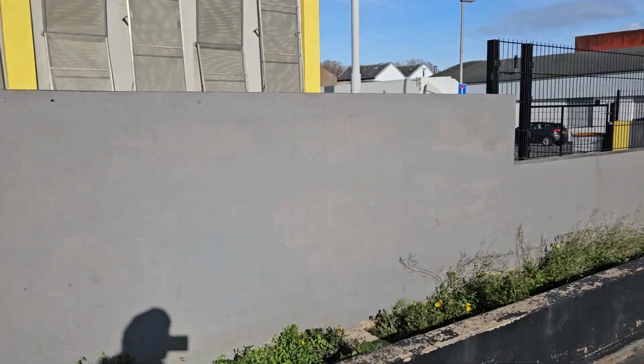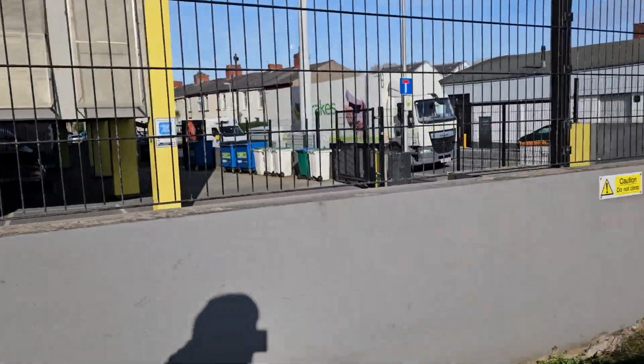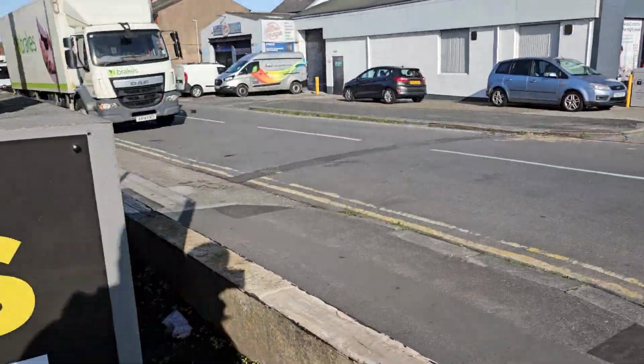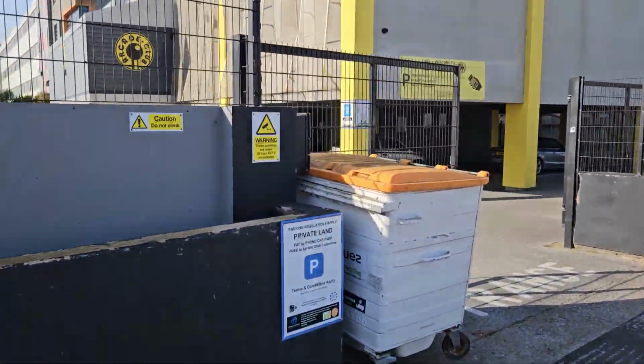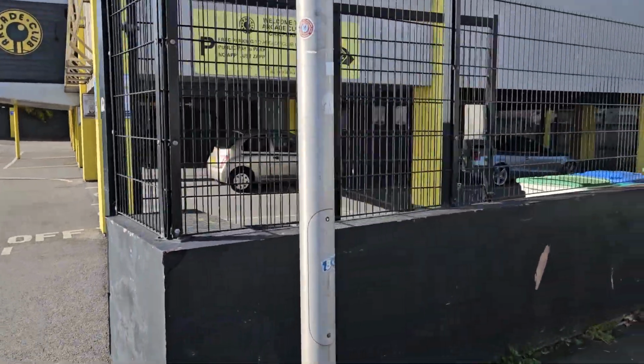not real popular, and they're chugging away now. I think League One, Steve Bruce. So it's nice to see Blackpool come back and make a bit more of a fist of it. So if we go down here now, we're nearly done a 360. Public car park there.